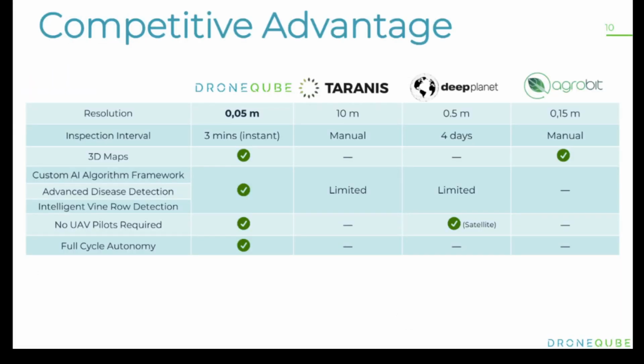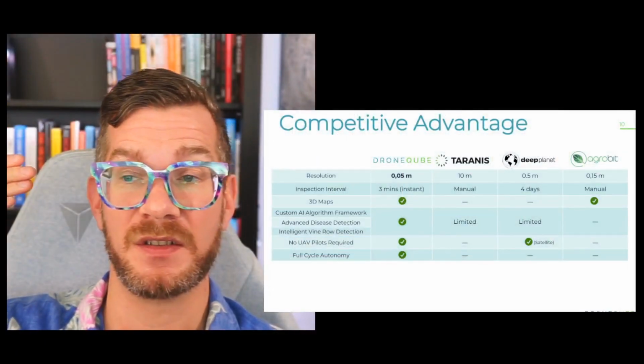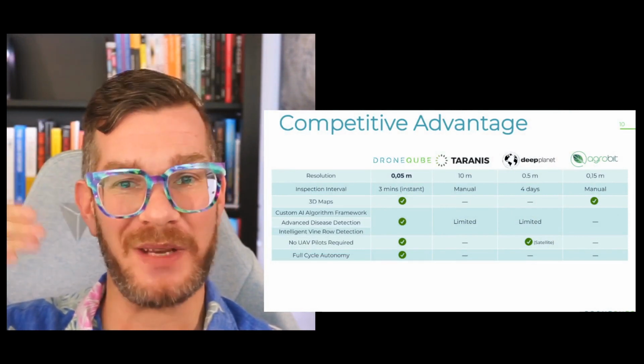Okay, next. A competitive advantage. Okay, so the company is talking about the various technological advantages it has over its competitors. I think that is really helpful. I think that's a really clever way of presenting a competitive landscape. This is really where DroneQube is carving out its place, deserving to be in this space.